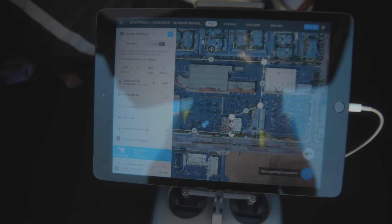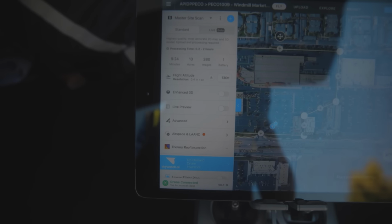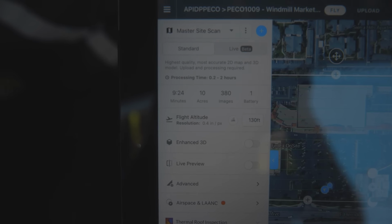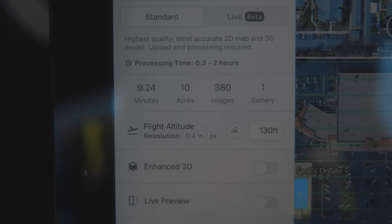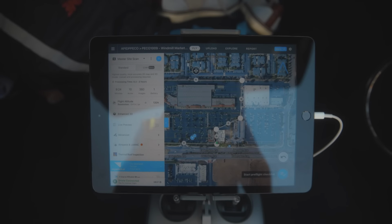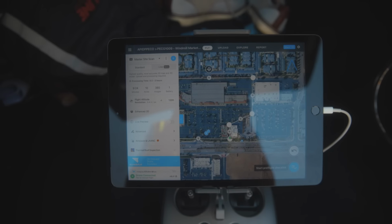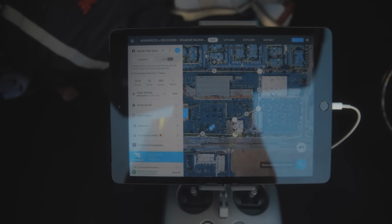So let's go see how it's done in the field. All right, so check this out here. I've got the software that I use, Drone Deploy, which we talked about just a little bit ago. And if you can take a look right here, this flight is only gonna take 9 minutes, 24 seconds. It's gonna take 380 photos. Orthomosaic is just the stitching of all of these photos, pretty much just like Google Satellite imagery, so super easy.